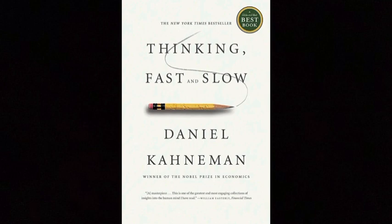Overall, Thinking Fast and Slow is a fascinating and enlightening book that sheds light on the complexities of human decision-making. By being aware of cognitive biases, using System 2 thinking, considering alternative perspectives, and paying attention to details, we can make more accurate and informed decisions.